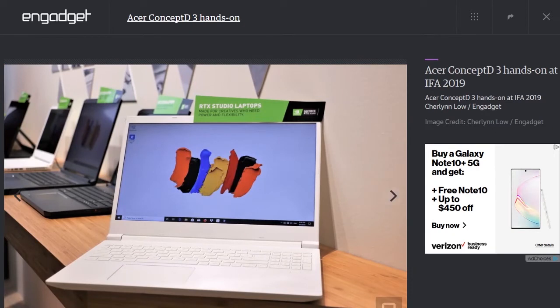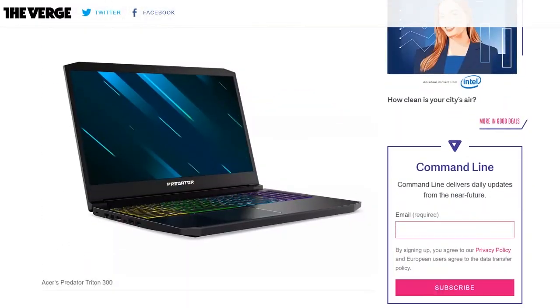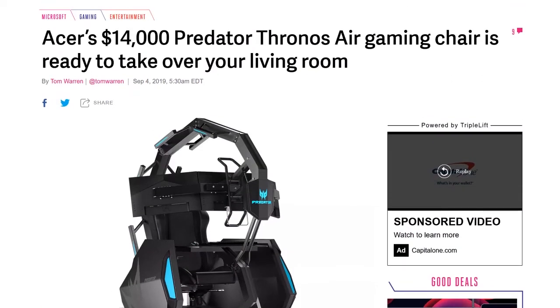Acer also announced the $14,000 Predator Thronos Air gaming chair, which you may not realize is a cheap version of the $20,000 Thronos chair announced at last year's IFA. This new cheaper one does not have a motorized arm. That's the big savings, but it does have a built-in massage button, available in Q4 in Europe and North America.